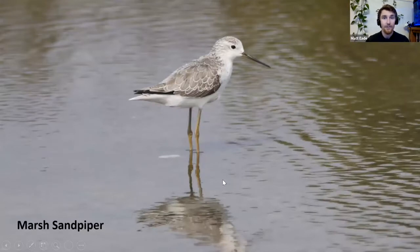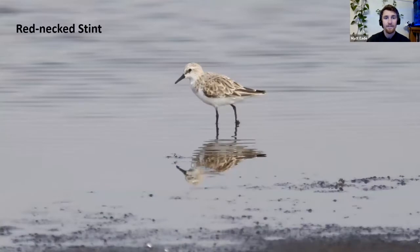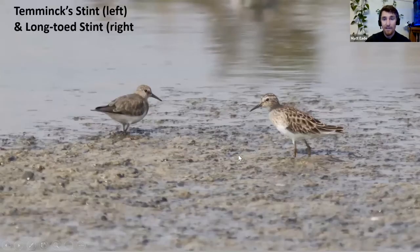So some of the commonest waders that you are likely to see here, this is the marsh sandpiper, extremely common throughout the salt pans. Of course, they're a scarce passage migrant to the UK, but extremely common out there and very nice to see, and they show extremely well as well. Now, the red-necked stint, this is the smallest wader that occurs in the salt pans, and closely followed by the Temminck's stint here, which is on the left, and the long-toed stint, which is on the right. So this is just some of the commonest species that you would expect to see on your first afternoon in Thailand. Thankfully, it's only a 90-minute drive from Bangkok airport, so as soon as you land, you're pretty much out birding straight away.